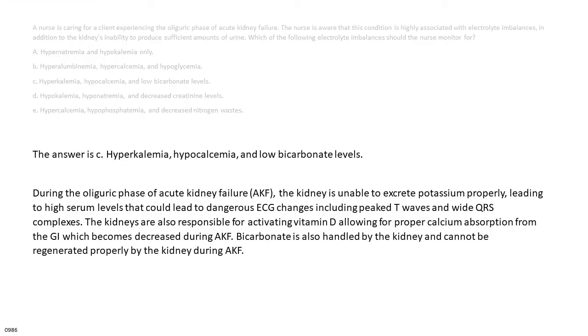The answer is C. Hyperkalemia, hypocalcemia, and low bicarbonate levels. During the oliguric phase of acute kidney failure, AKF, the kidney is unable to excrete potassium properly, leading to high serum levels that could lead to dangerous ECG changes including peaked T waves and wide QRS complexes.